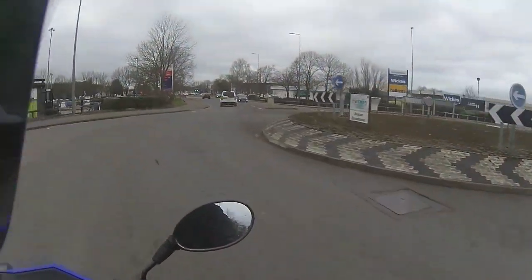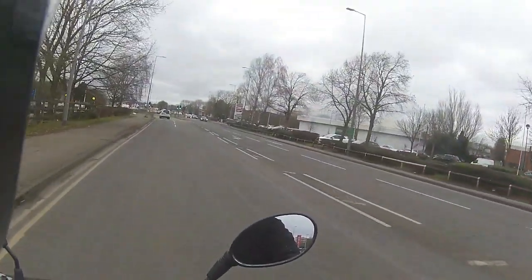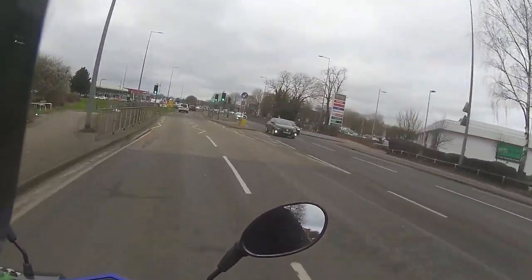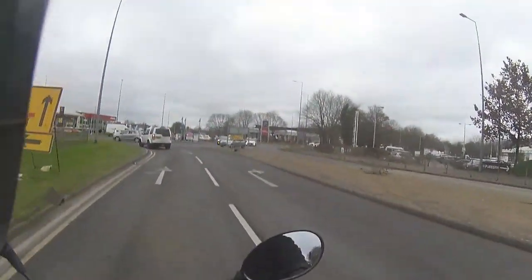And obviously this is just the test run on video, so the customer can see his bike being ridden. Nice and steady, a nice steady 25 mile an hour at the moment, because we're in a 30 zone. And then we're going to get out and obviously put it through its paces, as we say.